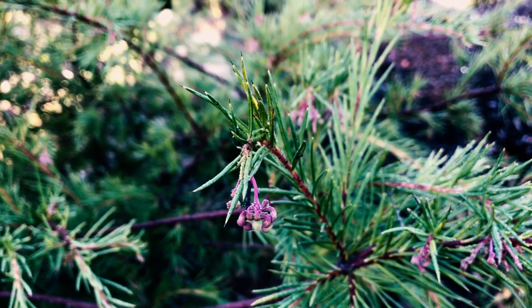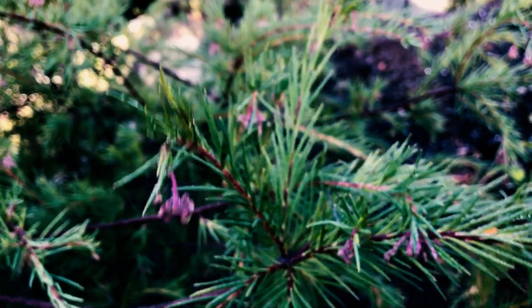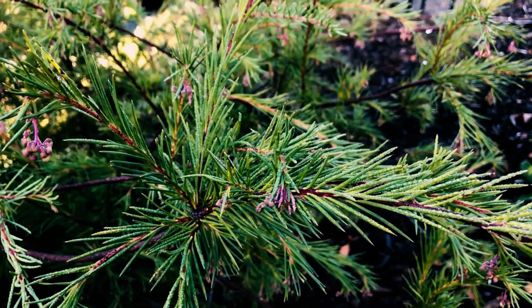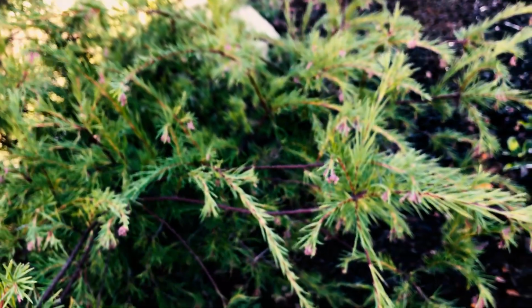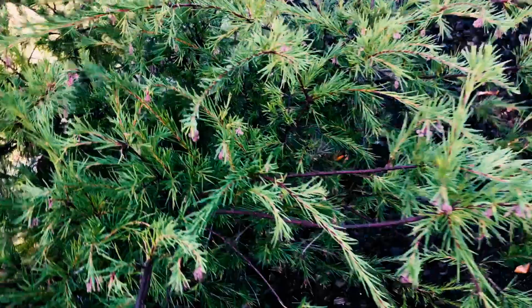So what I like about this one is its spines are not hard at all, and it's really drought tolerant. So this thing gets a lot of heat and sun in the summer, and it's only on 1 or 2 drippers, and it's about 7 feet and just a couple years wide. So it's more of a ground cover as well. It's not going to get so tall like other varieties of Grevillea.